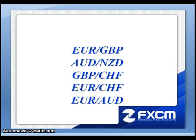So here are the 5 pairs that I will be discussing this evening: the Euro Pound, the Aussie Kiwi, the Pound Swiss, the Euro Swiss, as well as the Euro Aussie.